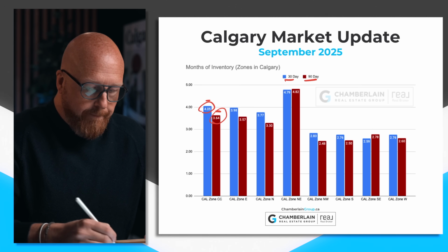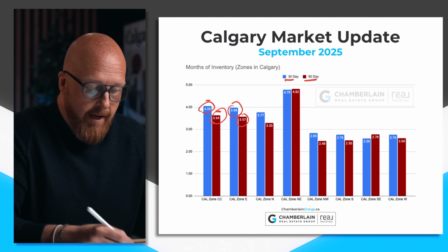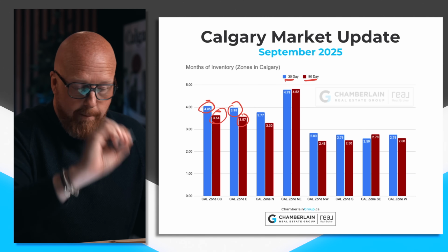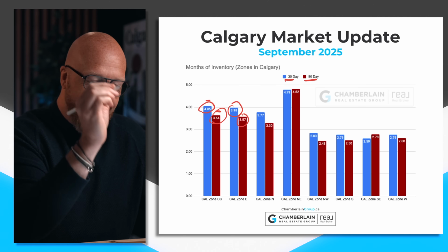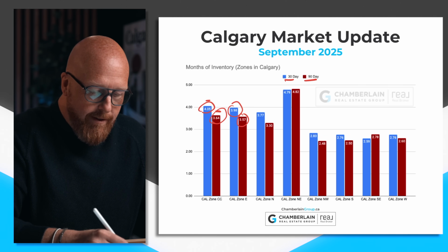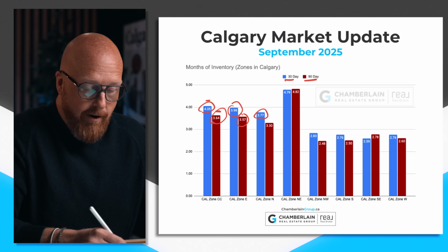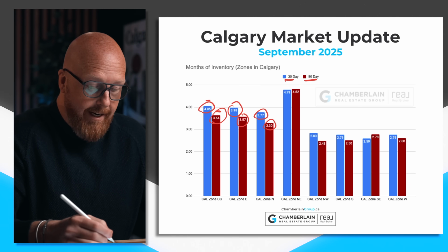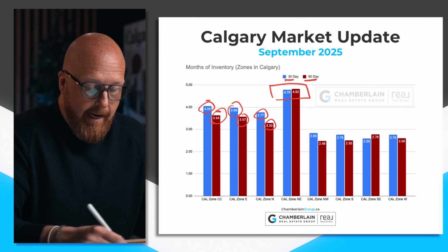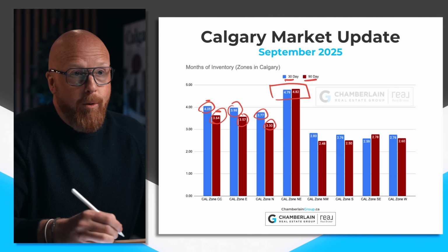Hope that makes sense. East zone is 3.98 for the 30-day, and 3.5 for the 90-day. The north zone of Calgary is sitting at 3.77 for its 30 and 3.3 for the 90-day. The northeast is the highest of both. So it's actually pretty much the same, basically at 4.8 for its 30 and 4.8 for its 90-day.